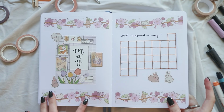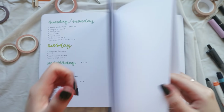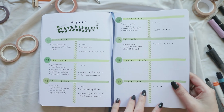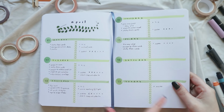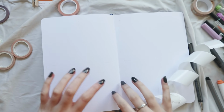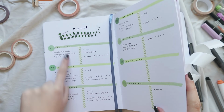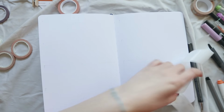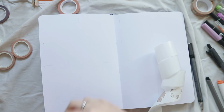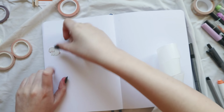But now I'm just going to do my weekly spread, which is going to be the same thing as this one. I'm not a huge fan of horizontal weekly spreads like this, but this one is working, so I'm just going to do the same thing. I think I'm gonna add some bunnies on the side, just like I did here, but I'm going to put the days on the little thing and just add bunnies. I really like these bunnies. They are really, really cute. So I'm gonna add one here.